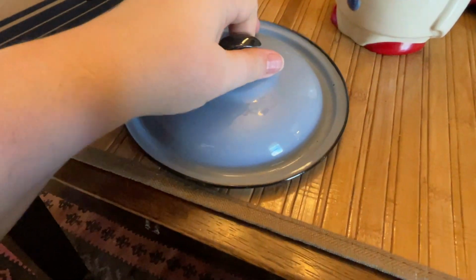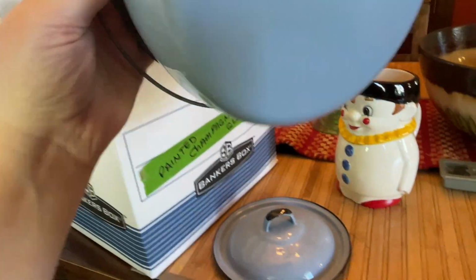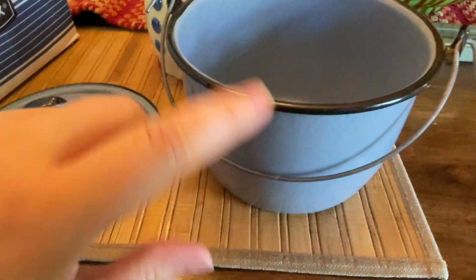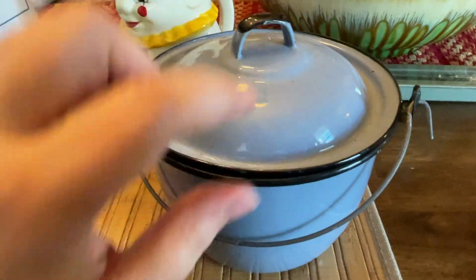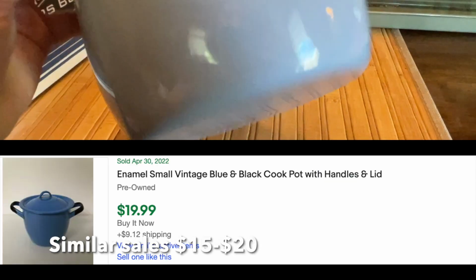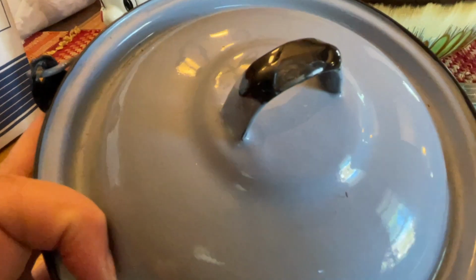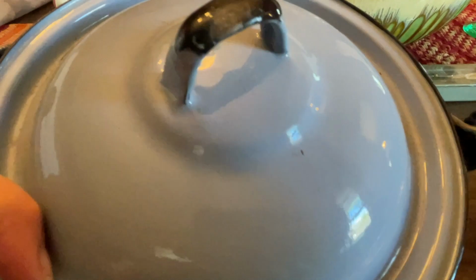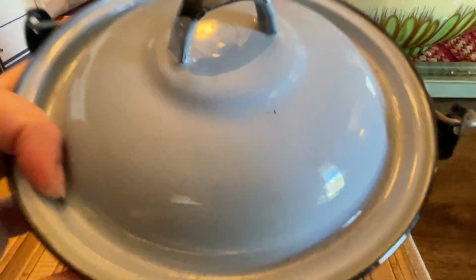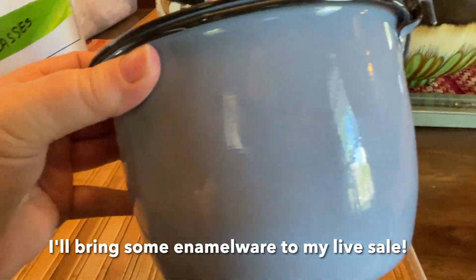Cute little blue enamel piece. Cute little pot with some black detail. I've always done really good with enamel, especially vintage enamel. This looks to have a little bit of age. There's no markings on it, but the color is great. There is some damage right here. Maybe they didn't black it in. It kind of looks like they blackened it in to cover it up. I don't mind damage on enamel. Stuff like this, it happens. So let's set that over there.